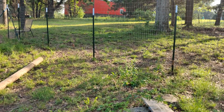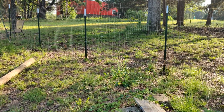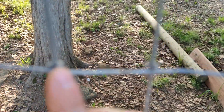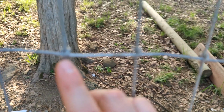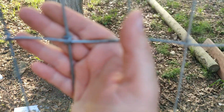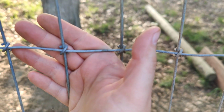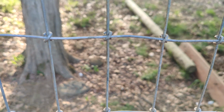Unfortunately, we haven't been able to work on it because we're trying to figure out the best method for getting the... here, I'll show you. Hold on. Let me get closer. These bits. Focus, please. It's not going to. Yeah, this part. Cutting those off to make it so we could tie on the ends.